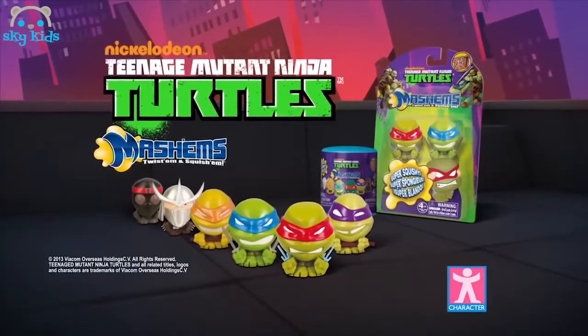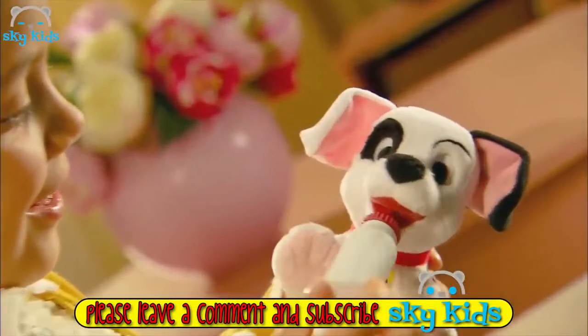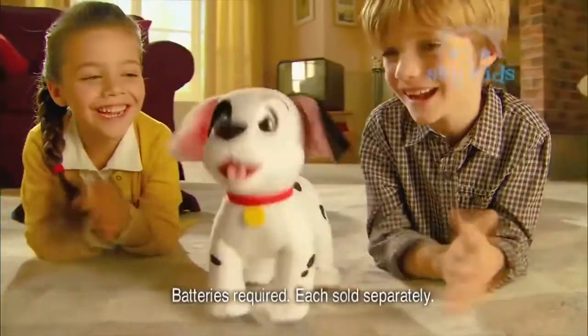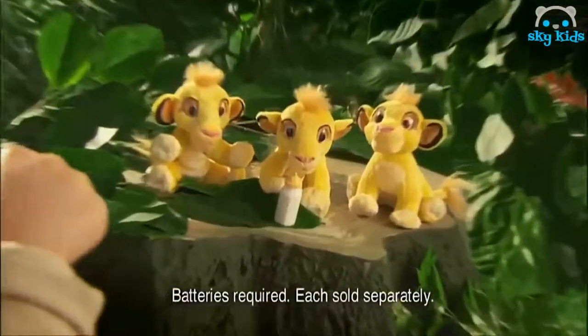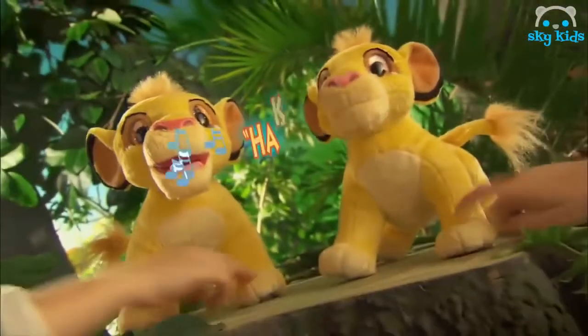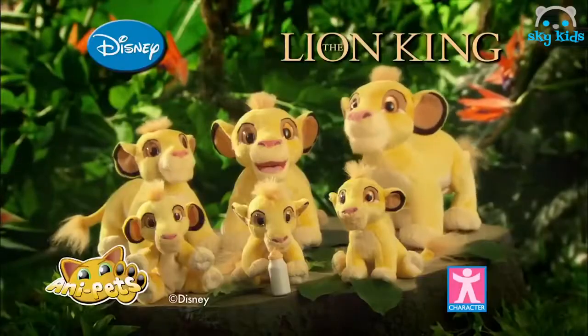From Character. Annie Pets brings you the adorable pups from Disney's 101 Dalmatians. With movements and sound, watch them come to life. Hug your very own Dalmatian puppy from Character. Annie Pets brings you Disney's Lion King. Sing and dance along with Simba and watch him come to life. Hakuna Matata. Adorable Lion King cubs from Character.